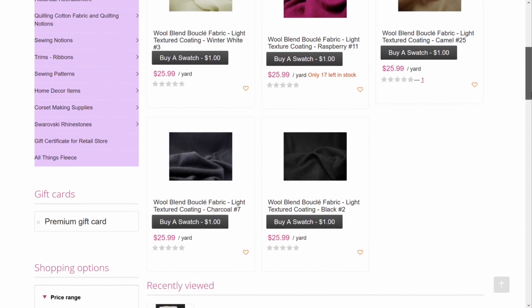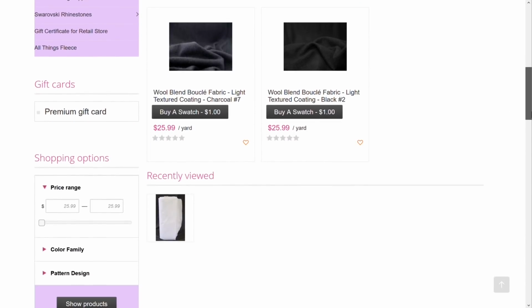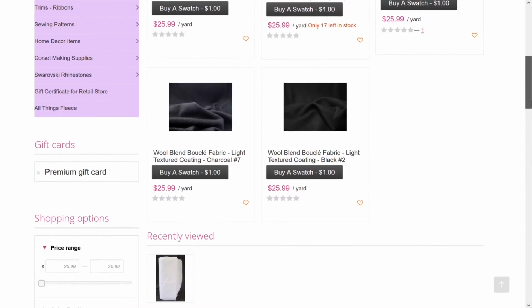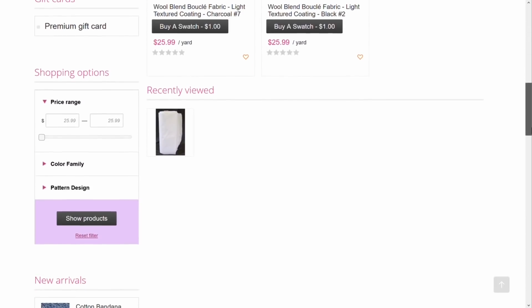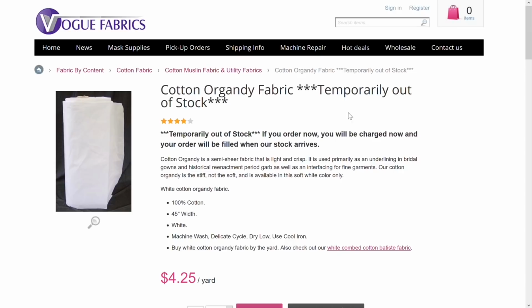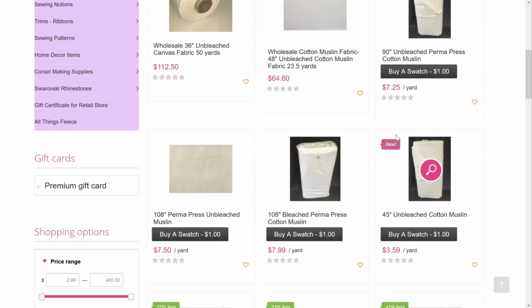So they have some really, really lovely things in Vogue Fabrics. They are a reliable store. Everything they say about their fabrics so far has been true for me. The one thing that I come here for a lot is also temporarily out of stock here, which is the organdy, because they have white cotton organdy at $4.25 a yard, which is just a fantastic price and I recommend it every time. But it's worth coming over here because they have so many beautiful things here.